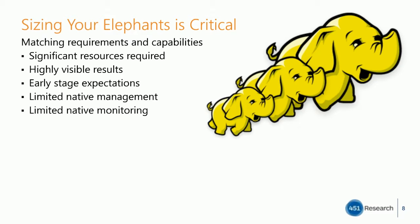Natively, Hadoop systems have all sorts of great capabilities, but relatively limited management that's built into the Hadoop environment itself. And in terms of those operational characteristics, there's also limited monitoring. And that means that when you're looking at how you're going to be deploying that overall environment and how you're going to operate and run it, there can be challenges in ensuring and determining what the nature of any potential problems are and predicting what that performance is going to be.